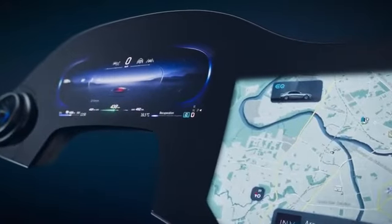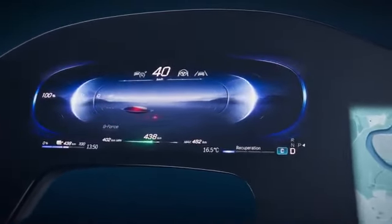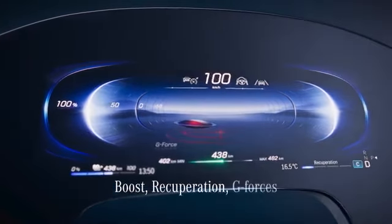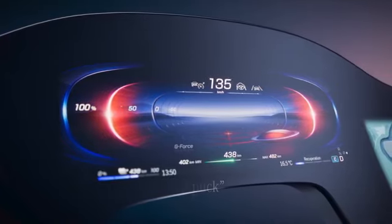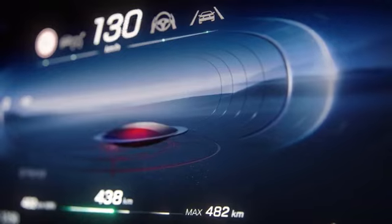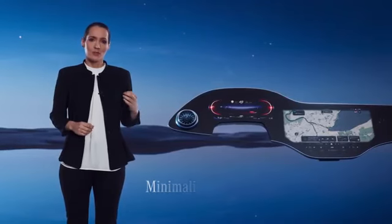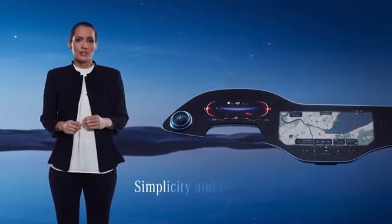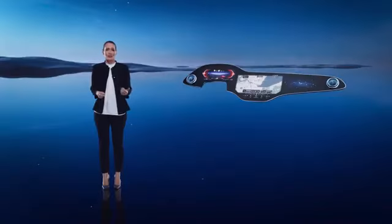This is the futuristic design of the pure EV mode, and its different interpretation of displaying key functionalities like boosting, recuperation, or G-force. We call the G-force element the EQ puck, or flying saucer. And key information is easy to understand and nice to look at. For me, the Hyperscreen's clear, minimalist design and strong anchor points make it intuitive and straightforward to use. Now let's have a look at what's inside.